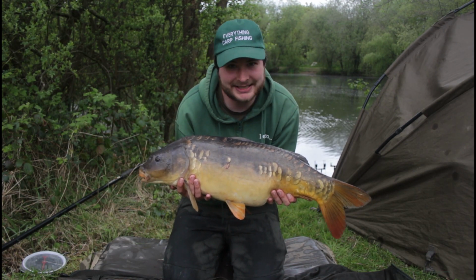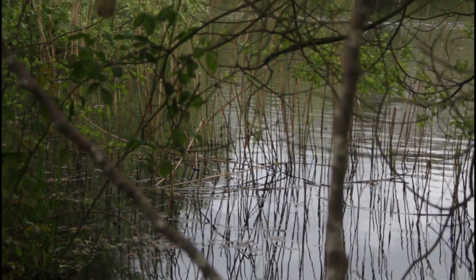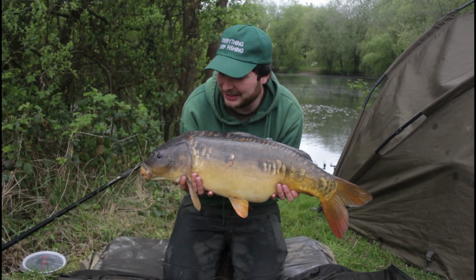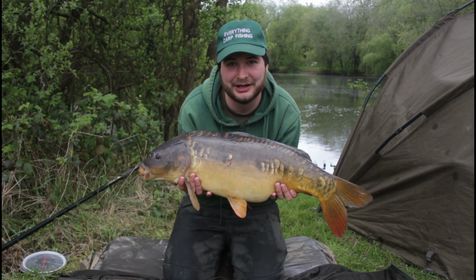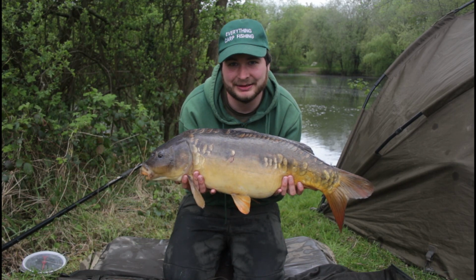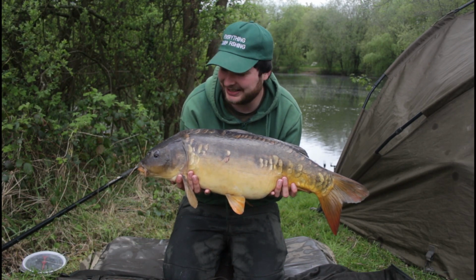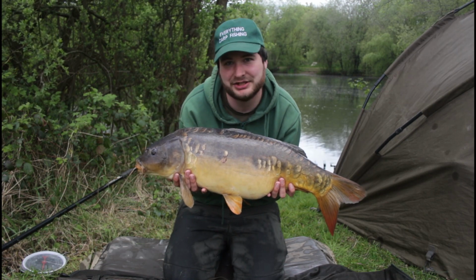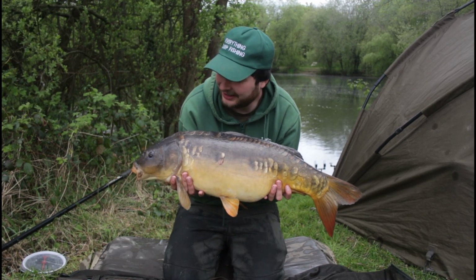I just saw one tail come up and I thought, oh, they're down in that margin, and I think it's the exact same carp I was seeing milling around down in them reeds down in the corner near my baited spot in the margins. And he's taking it. What a lovely fish. Right, let's get him back and hopefully we'll catch another one. Yeah, let's see.